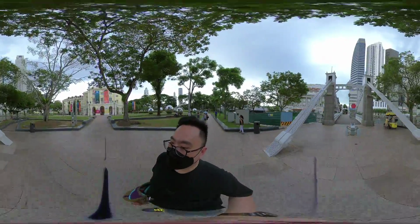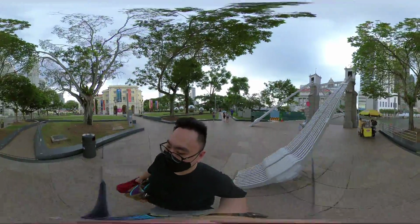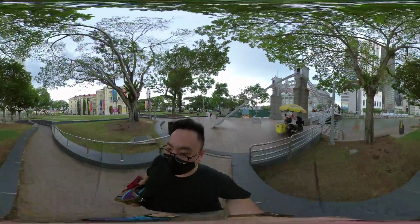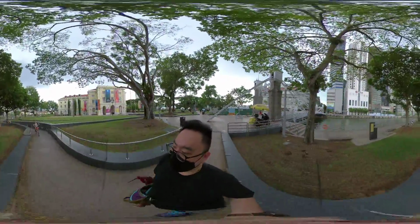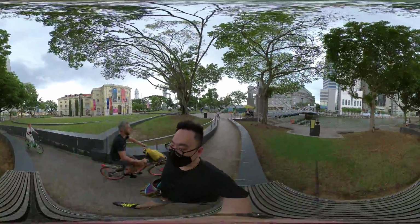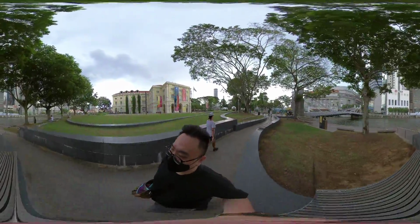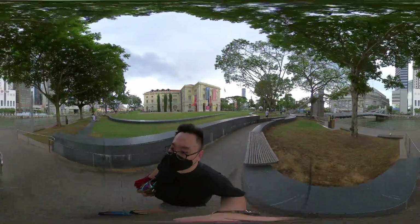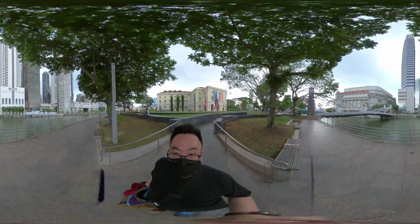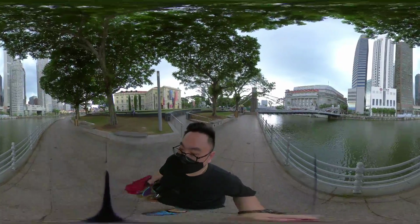So we will not be walking on the opposite coast right through the watering holes of Boat Quay. Main reason being, I don't think it's very safe to do so, not in the middle of a pandemic. So we're actually going to be on this coast. And we're on the opposite bank of the CBD area, the region where you will see all the major banks, law firms, and financial centre of Singapore.